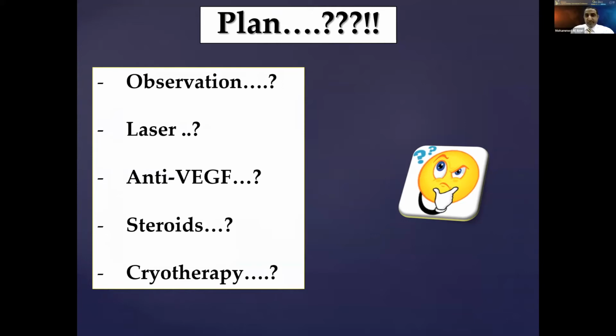So what do you suggest, Madhav? I think if there was no macular involvement, and it was just exudation in the periphery, I would rather observe. Observe. Okay. Any other opinion? Did you do OCT, Dr. Ahmed? Yeah, I did OCT, sorry, but there is no edema.